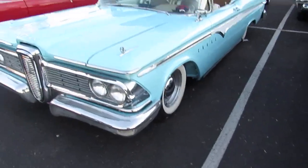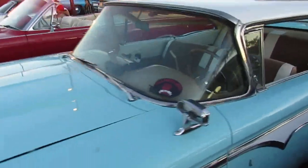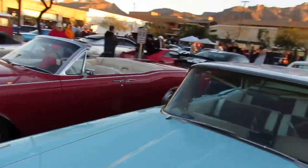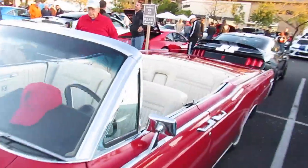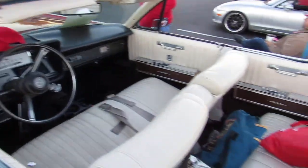And my little favorite, the Edsel. And of course the USS Lincoln. Plenty of space in here. It's a beauty.